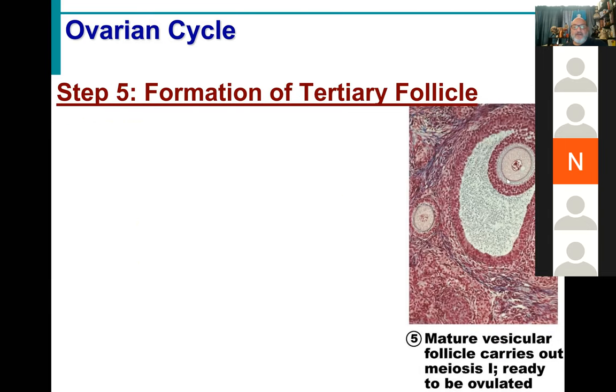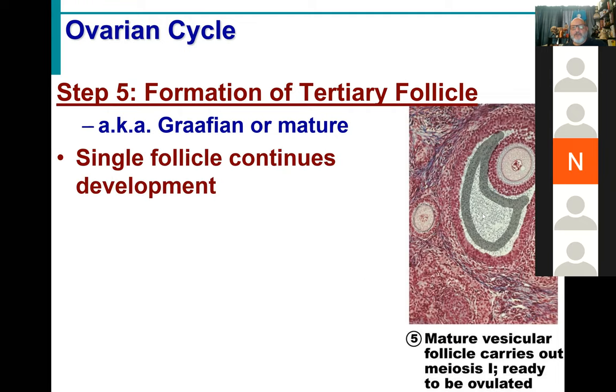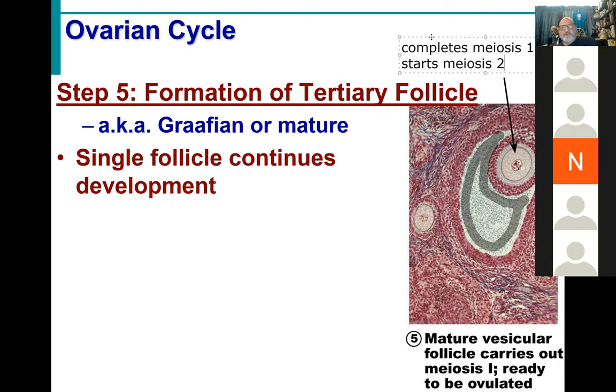When it's different is here. Notice when all those spaces come together into a single big fluid-filled antrum, that's when you have your tertiary or graafian or mature follicle. One follicle reaches this point. One egg completes meiosis one and starts meiosis two and freezes in metaphase two.